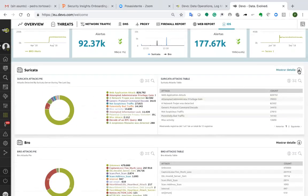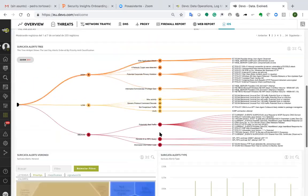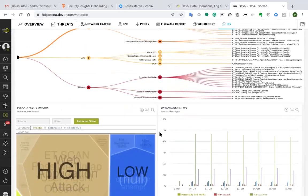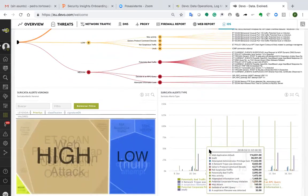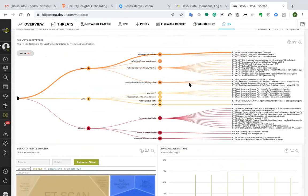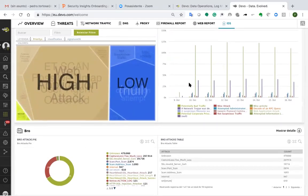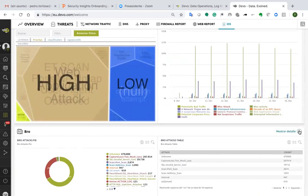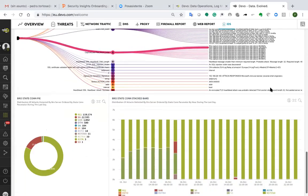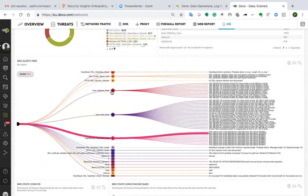The idea is that you have here some widgets to show the most important information from this kind of tools. You can show the trend of the alerts. You can show the alerts that are firing in the IDS by priority. And obviously Devo has the same, or some kind of widget related to information from this IDS.